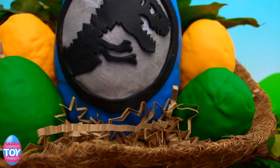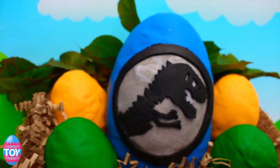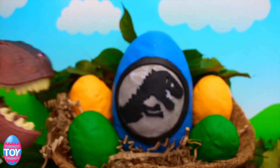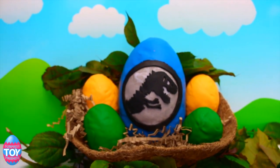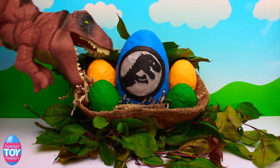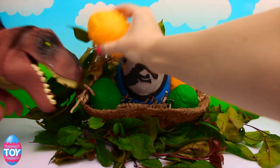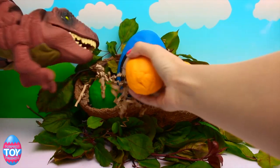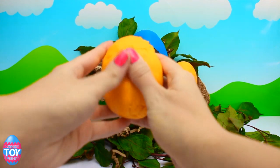Today we've got a Jurassic World special. We've got a giant Jurassic World egg and four dino eggs to open. And look who it is. It's Rex the T-Rex. Rex is going to help us open up our eggs. Look at those huge teeth and those bite marks in the egg. He looks fierce, doesn't he?